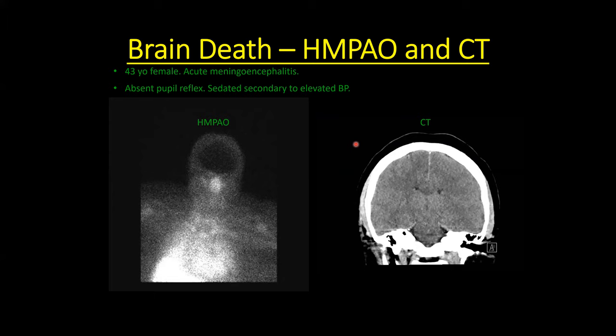So this is a case of a 43-year-old patient that developed acute meningoencephalitis. On clinical exam, she had an absent pupil reflex. However, secondary to elevated blood pressure was on quite heavy sedation. And so they really wanted to confirm the diagnosis of brain death.